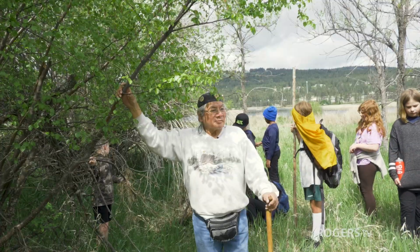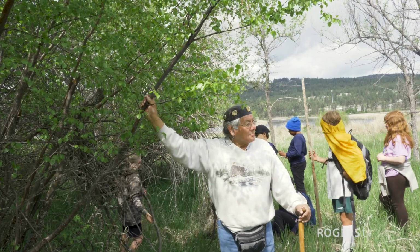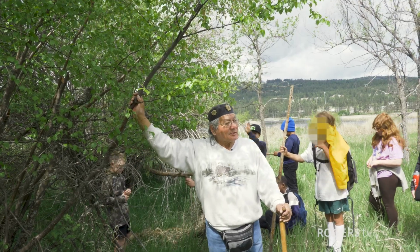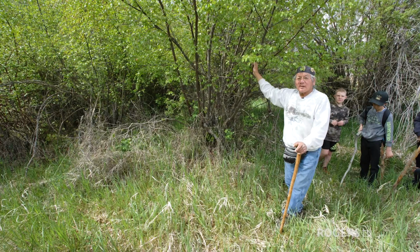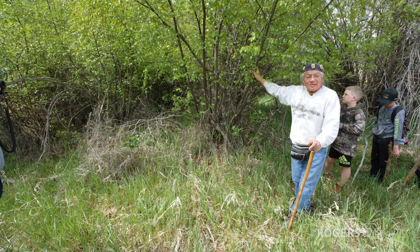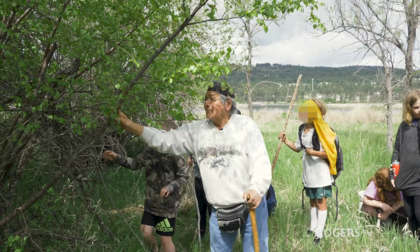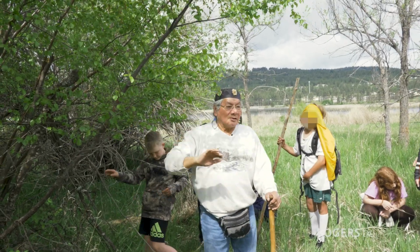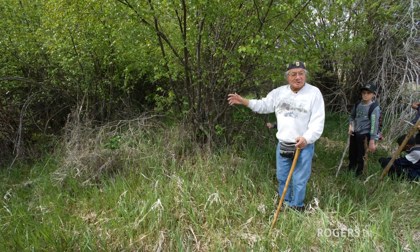Okay, this type of willow here. How many of you have been out in the backcountry and you forgot your fishing rod and you wanted to go fishing? It looked like a good stream, there'd be a lot of fish. So what do you do? You find some willows like this, cut one to a length for your fishing rod and use it for fishing. And also with this kind of willow, you can make little shelters. They're bendable, so you can use them to create shelters.